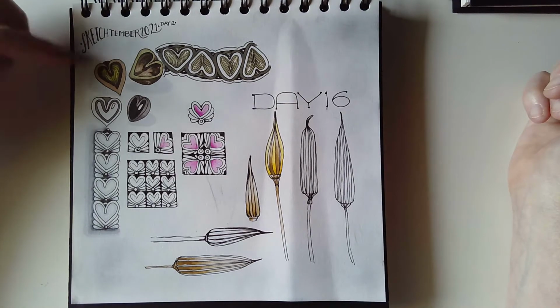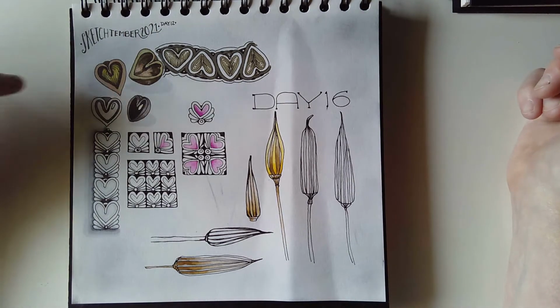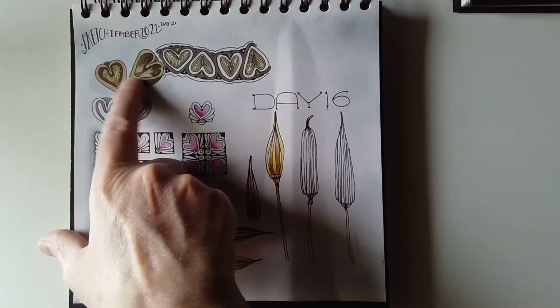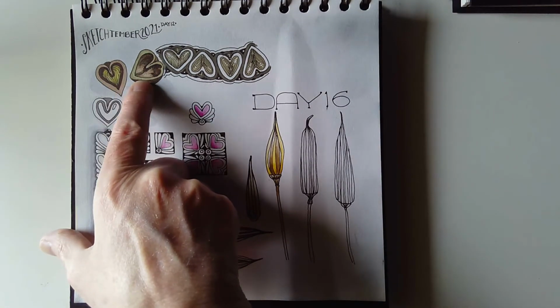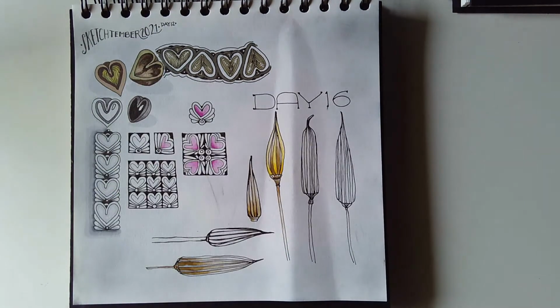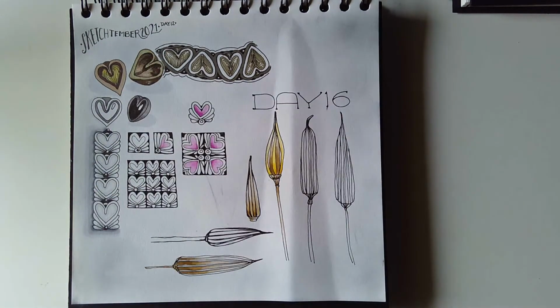This is last Sunday's, where I drew some seed pods, which were gorgeous. They're shaped like hearts, and even the fruit inside, or the nut inside, is heart shaped. And so I sketched them out in pen and added colour with alcohol markers. I drew the seeds from different angles, and tried different colours out, and with or without the inner in.